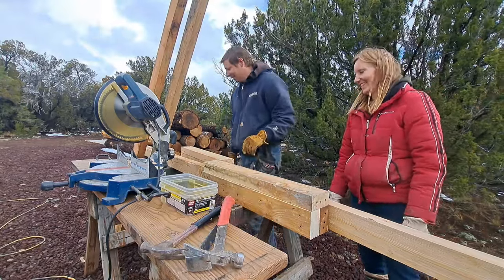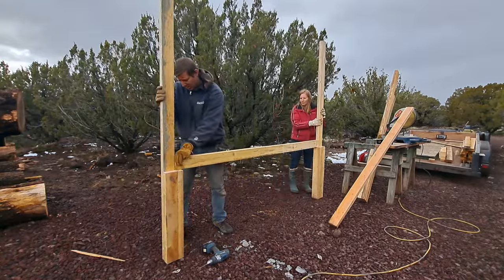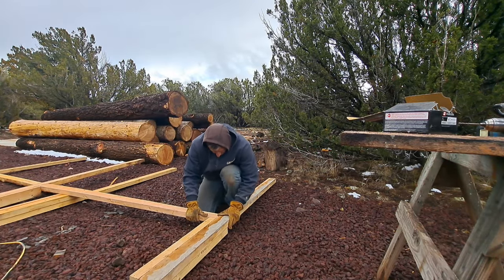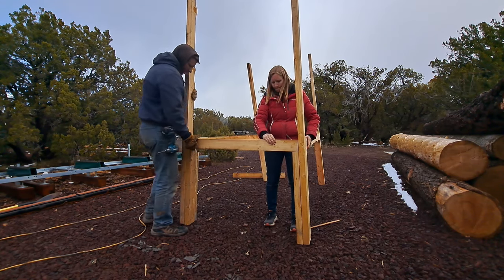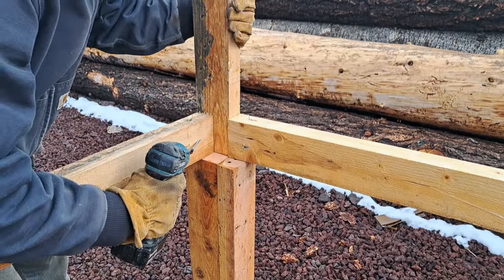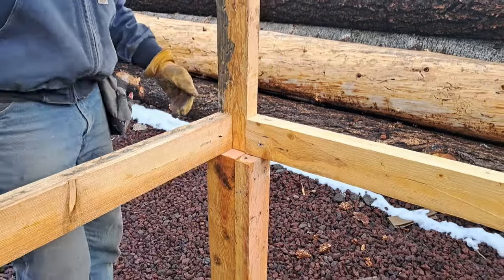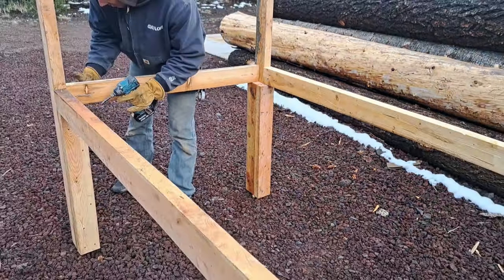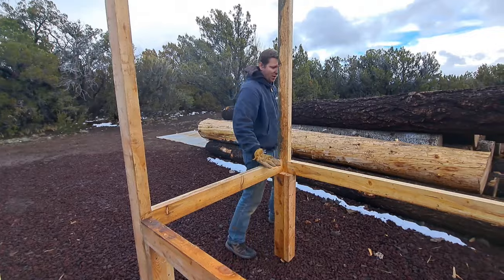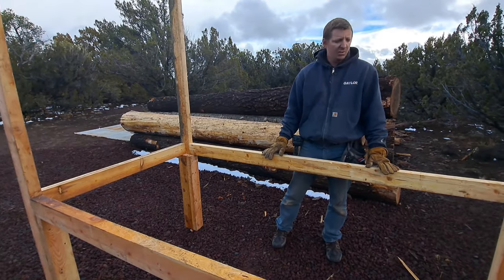Okay, we got the legs done. Here's the beginnings of the coop. We are 4 foot wide by 8 foot long. Not too big. It's gonna be up off the ground. As you can see here, this is gonna be the floor. And underneath, we'll be able to store things, I guess, out of the weather. Maybe chicken feed and whatnot.